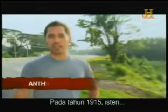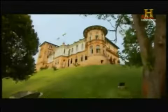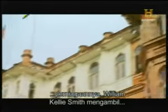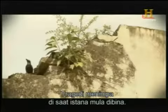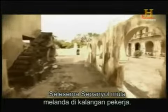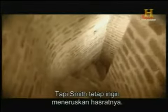In 1915, William Kelly Smith's wife conceived their first son. To celebrate the new addition to their family and the success of his business, William Kelly Smith decided to build a castle like none other before in Malaysia. But that's when things started to go terribly wrong for him. Tragedy struck almost immediately at the start of the castle's construction, as a strain of Spanish flu spread from Europe, killing many of the workers. But Smith pushed on.